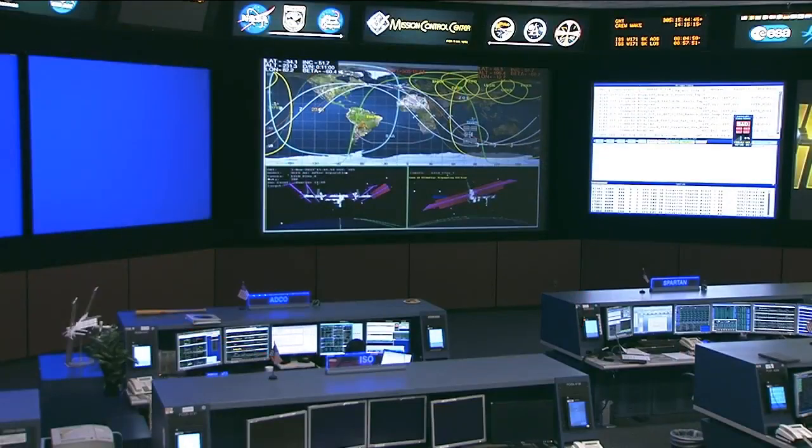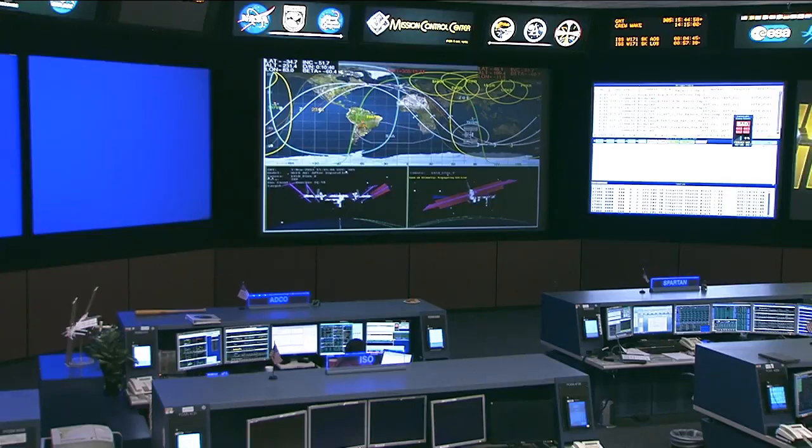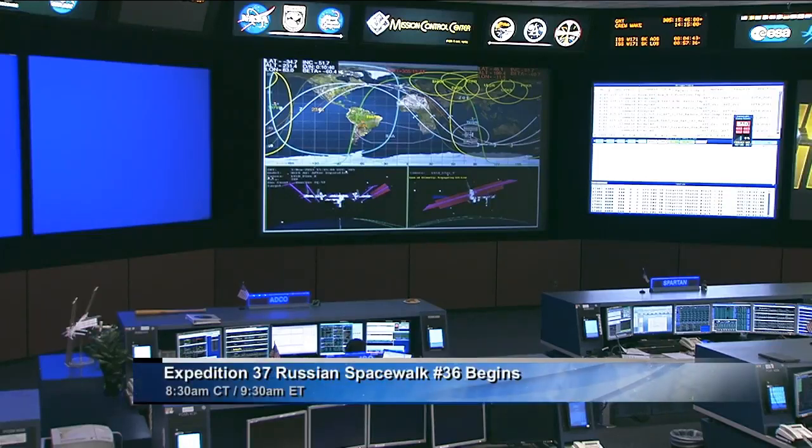On Wednesday, Oleg Kotov and Sergei Ryazanskiy worked in the Russian segment to set up and resize the Russian Orlan spacesuits that they will use on the November 9th spacewalk. They're going to be stepping outside with the Olympic torch in a ceremonial spacewalk. Of course, we'll have live coverage of that here on NASA television. That spacewalk will begin at 8:30 a.m. Central Time, 9:30 a.m. Eastern Time.